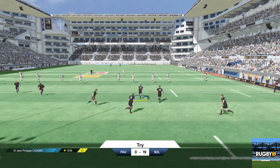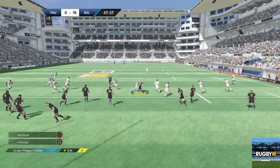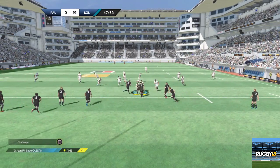Got underneath it. Superb. That adds real power to them. They formed a maul.